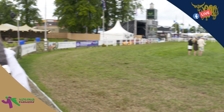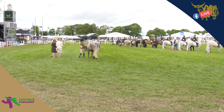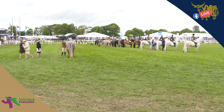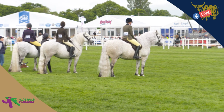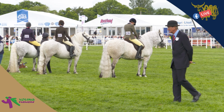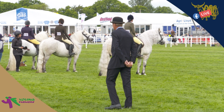So if you want to pan round and have a look at what's going on in the ring. Lots of beautiful horses in the ring this morning. So today is unfortunately the last day of the Royal Highland Show. It has been an amazing turnout here at Ingliston for the 200th anniversary of the Highland Show. A little bit quiet today, but I think that's just Sunday. Everyone's maybe had a hard night last night. I'm sure it'll pick up during the afternoon.